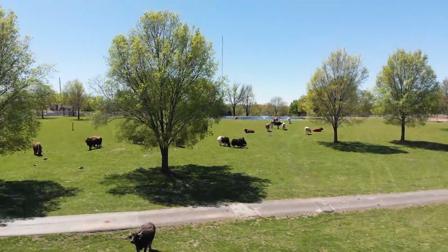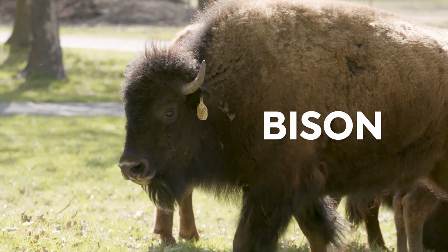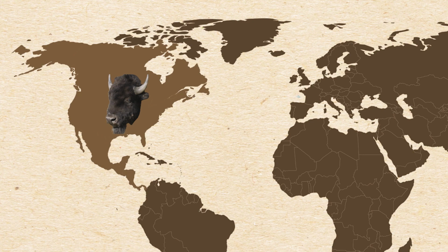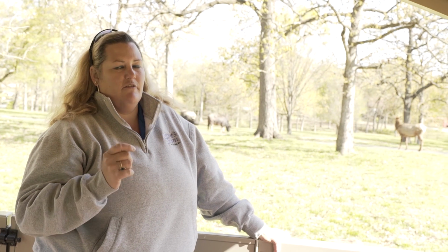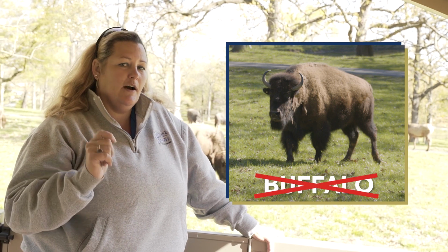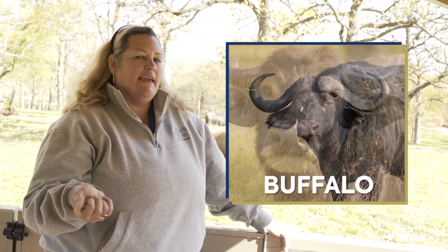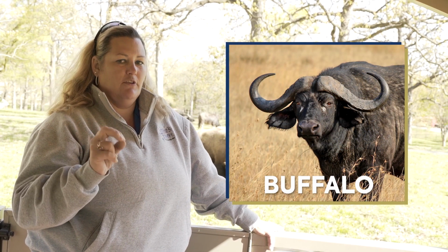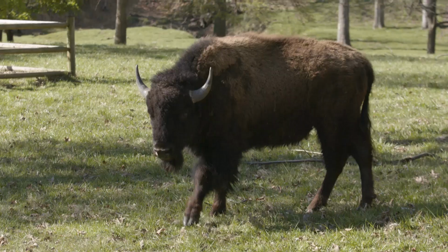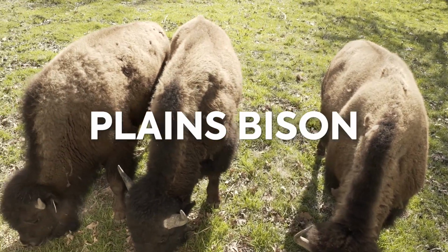So now we're rolling up on animal number 2. These are the bison. These are the only species of wild bovines that are native to North America. So one misconception of our bison is people refer to them as buffalo. That's incorrect. There's only a couple of types of buffalo. One you've already seen today, the water buffalo, and then the Cape buffalo of Africa are the true buffaloes of the world. These are bison. We've got a few females and 1 bull out here, and he's actually a wood bison. The rest of these are plains bison.